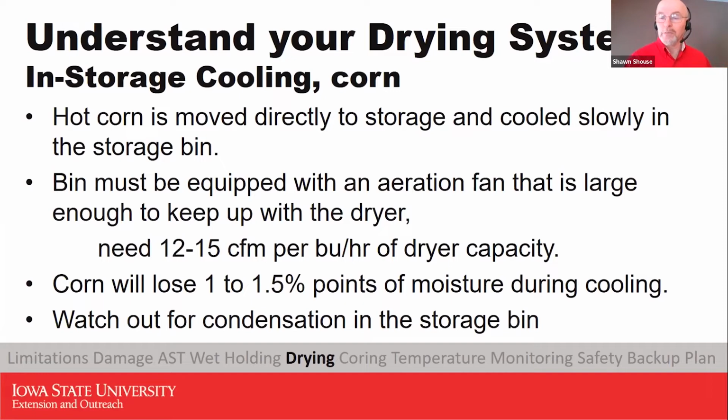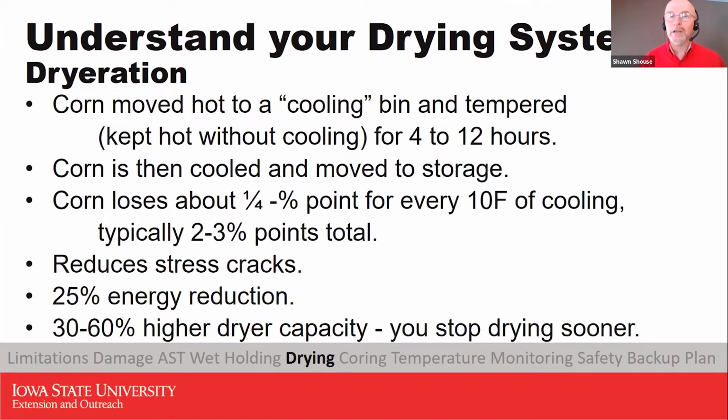So that helps a little bit with the efficiency, but you do have to watch out for condensation on the inside of that storage bin as you're cooling that hot grain. The bin needs to be equipped to handle that extra condensation. You can take that a step farther in a system that's called dryeration, and you heard Matt mention this, although not by name, last week.